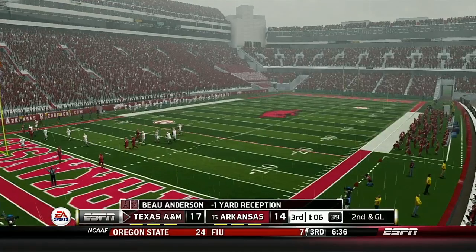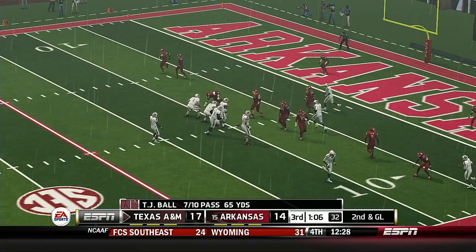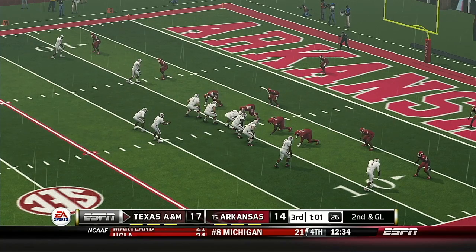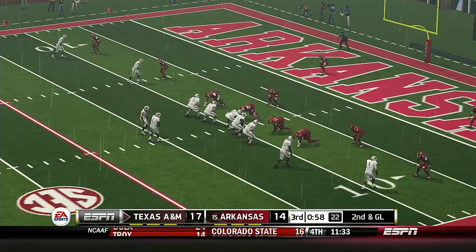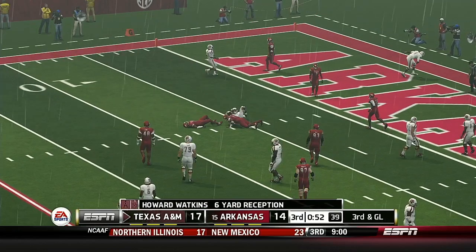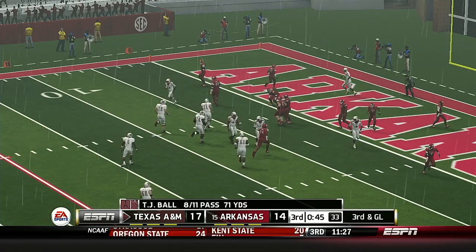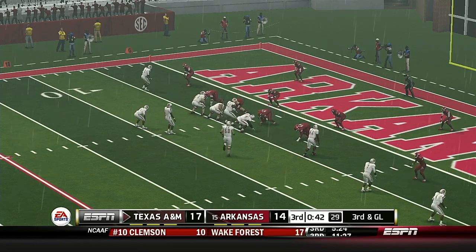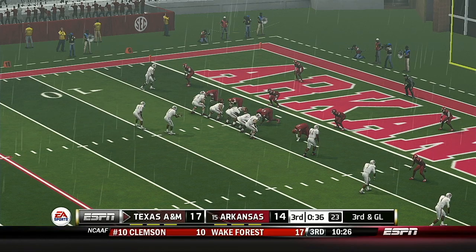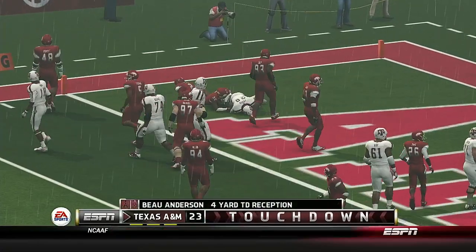He goes out of bounds at the 10-yard line. Hit immediately. That makes it third and goal. Four down. My five. So an empty backfield with five wide receivers. And a quick throw. Touchdown, Aggies.